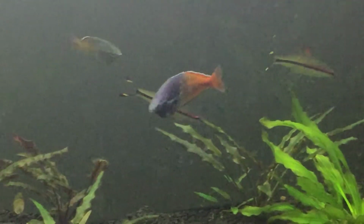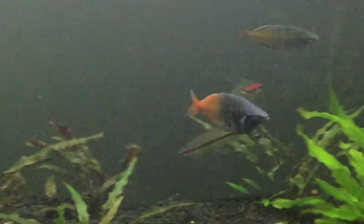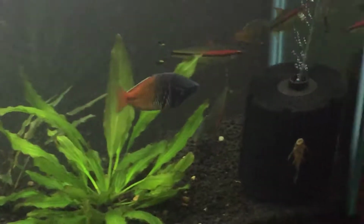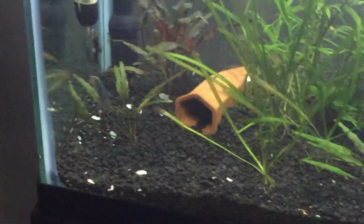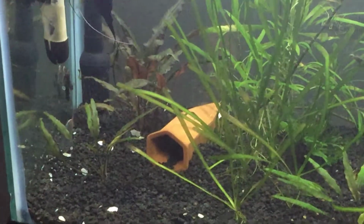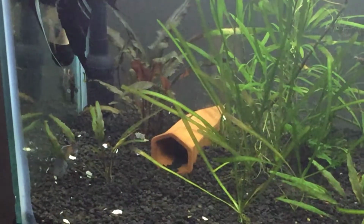And a lot of times fish, when they breed, kind of have these aggressive, almost looking behaviors. But in this corner right here, I'm almost positive I saw one of the females laying eggs. Yep, see, there's the other male right there, probably trying to fertilize them right now.